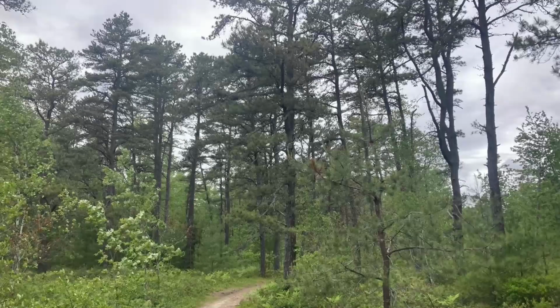This right here is a picture of a little bit of the pitch pine barrens. All those are pitch pines right now, and they're actually doing quite well. I'll mention a little bit later, we've done some work to help restore them and make sure that they stay and thrive.